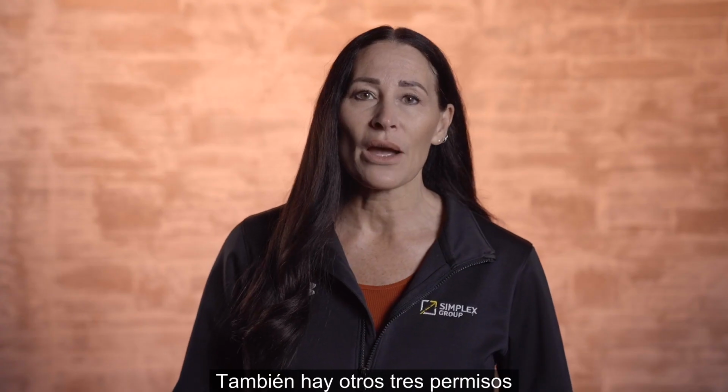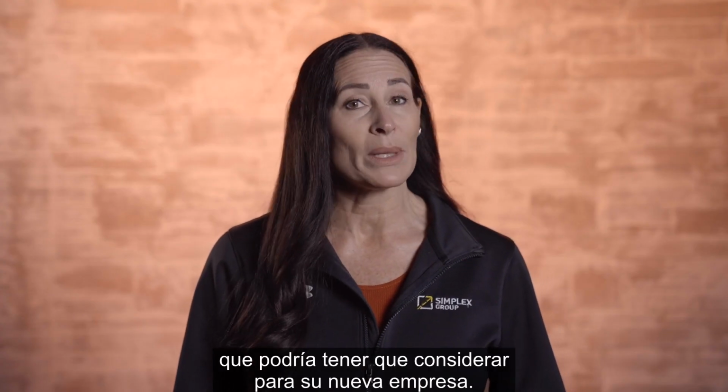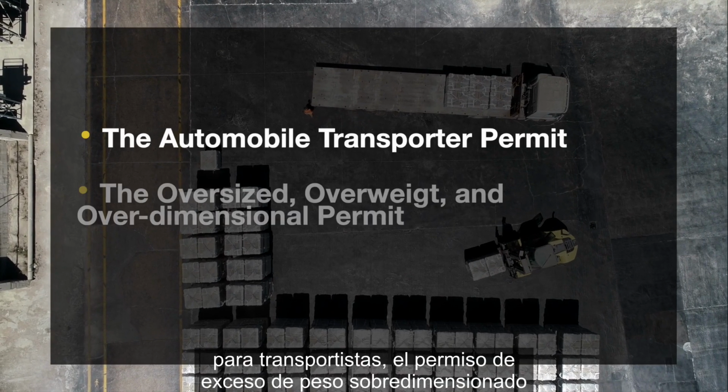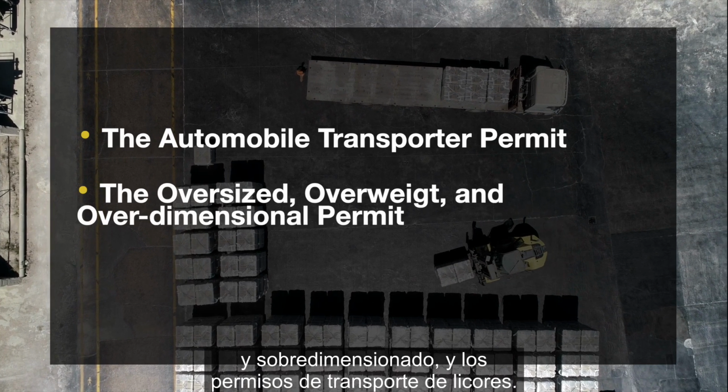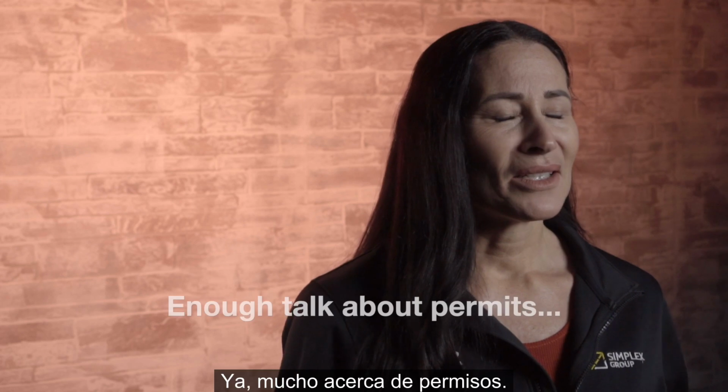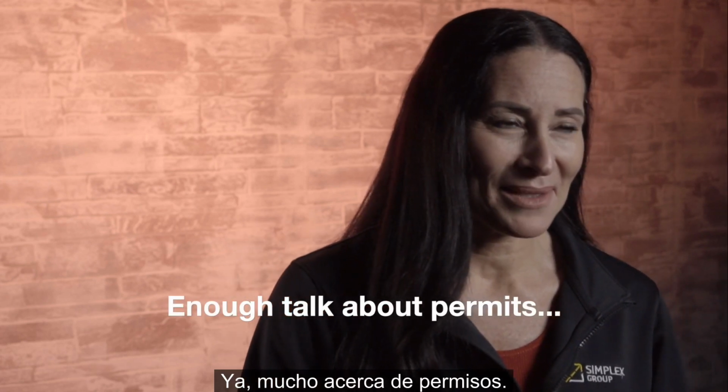There are also 3 other permits that you might have to consider for your new business. These permits include the Automobile Transporter Permit, the Oversized, Overweight, and Overdimensional Permit, and the Liquor Transport Permits. Oof, enough talk about permits.